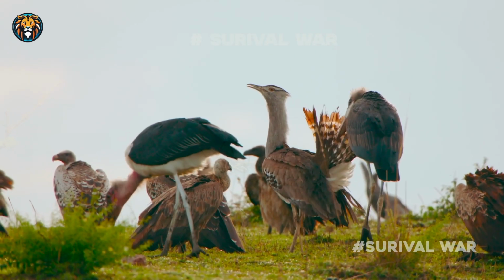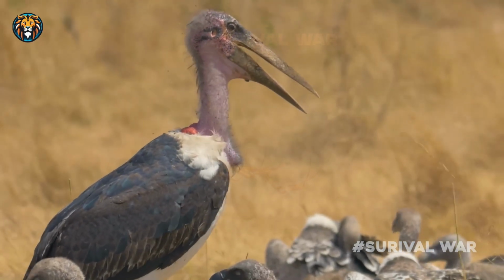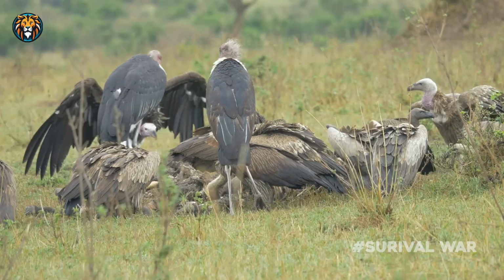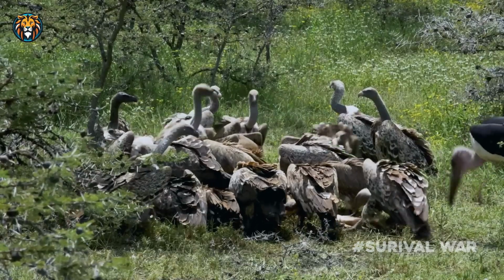Marabou storks are much larger than vultures. With their distinctive bald heads and massive bills, they look scary. But they are not exactly competitors. They will wait patiently and make do with whatever is available. With this much food around, fighting is not necessary.